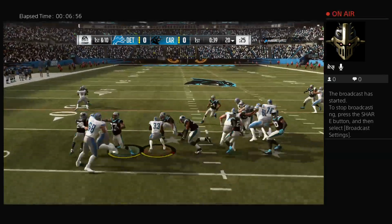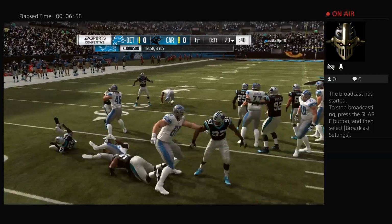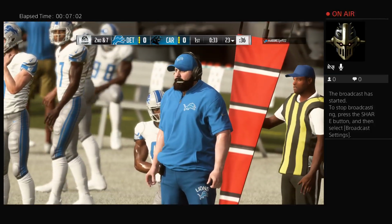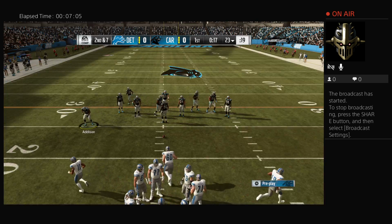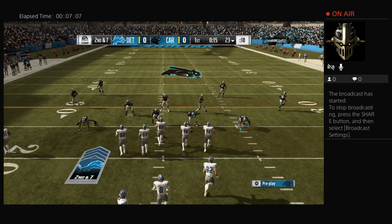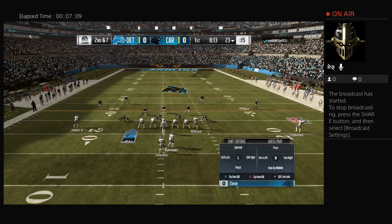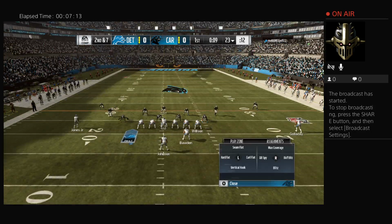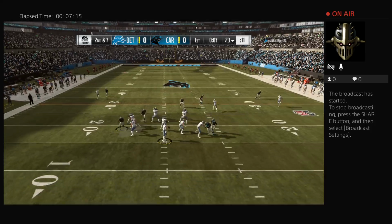The first carry now. This is Johnson. He'll get about 3 as he's taken down at the 23. They tried a quick hitter inside, but that one was swallowed up because what they're hoping, those big defensive linemen will take the bait and move laterally and open up a crease that they can run through. Didn't happen on that play.